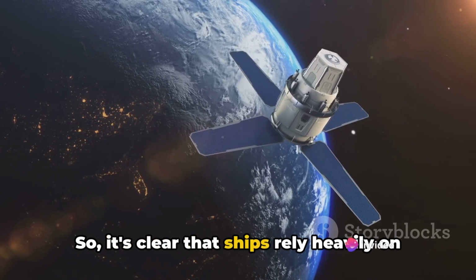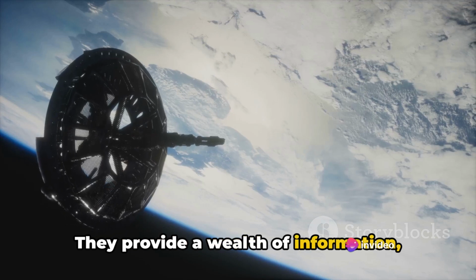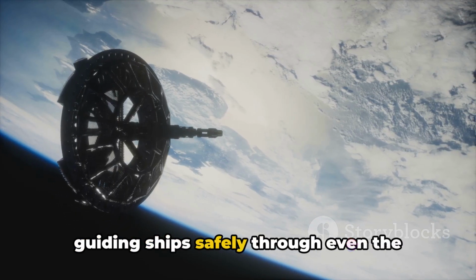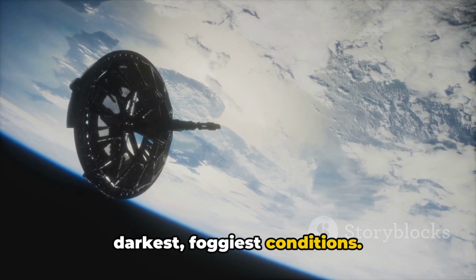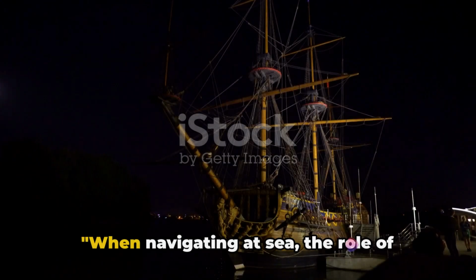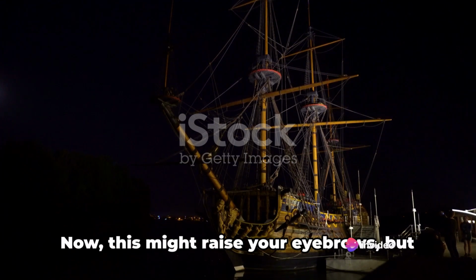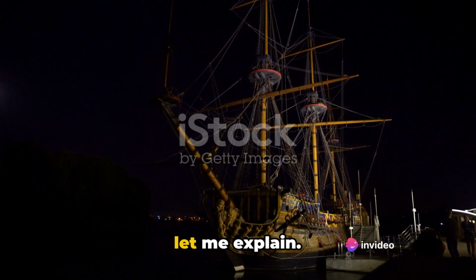So it's clear that ships rely heavily on these navigation tools. They provide a wealth of information, guiding ships safely through even the darkest, foggiest conditions. But how does this eliminate the need for headlights? When navigating at sea, the role of light is somewhat different than on land. Now this might raise your eyebrows, but let me explain.